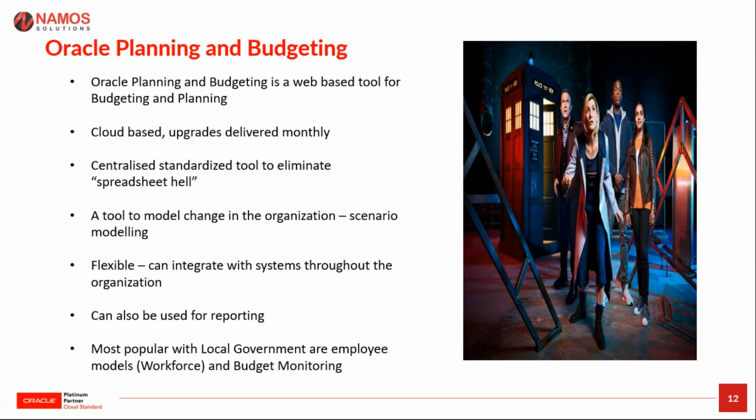I'll put my Doctor Who picture on because it's about planning and budgeting, it's about looking at the future, it's about time travel. It's not about just looking at what happened last month, though we can report your actuals out of it. It's about saying what's happening 1 year from now when I'm doing my budget. So I'll do my budget for next year. Then I can do strategic forecasts over 3 years, 5 years, 10 years, etc. So it's about modelling what's happening in the future.